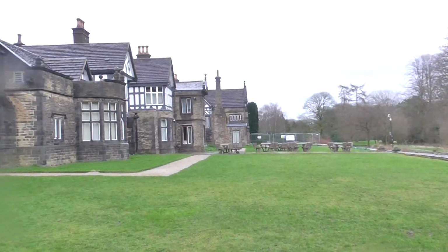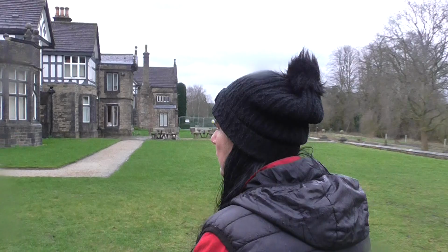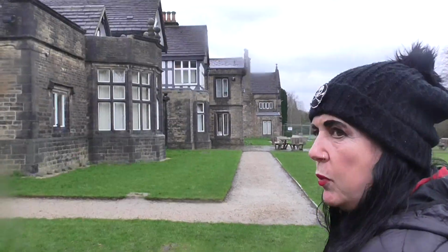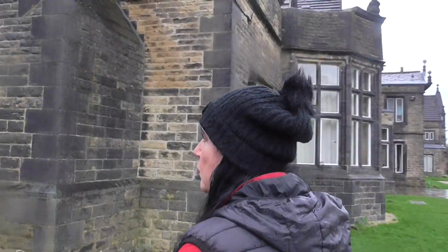And we go back to the front of the hall, and then that's the whole of it really by daytime. So we wanted to show you guys what it looks like during the day, because we're always up here at night time, and we have put several episodes now of Smithills on, and it's just nice to show people the daytime, what it looks like.